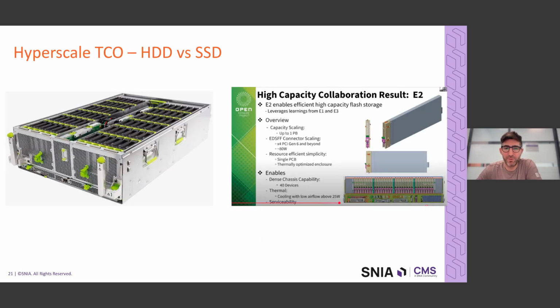Now, of course, we can't talk about the exciting opportunities about efficiency without talking about hyperscale TCO. And so now, an exciting teaser: in the new version of the SNIA TCO model, we have a hyperscale representation. Thankfully, in the OCP Grand Canyon spec, they had the configurations for a warm storage rack and cold storage rack, and the ratio of compute to JBODs and all that stuff in there. And I'm just playing with this announcement that we talked about, E2, this new form factor that will enable the super high capacity drives.